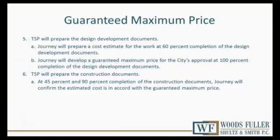And then TSP will begin to prepare the construction documents, which will be even more detailed and will be the documents upon which subcontractors come in and deal with Sioux Falls Construction in order to bid the various portions of the project, so the various construction trades. So what you do in that process then is you stop at 45% of preparation of the construction documents, retest your guaranteed maximum price, and you do it again at 90% completion of the construction documents.